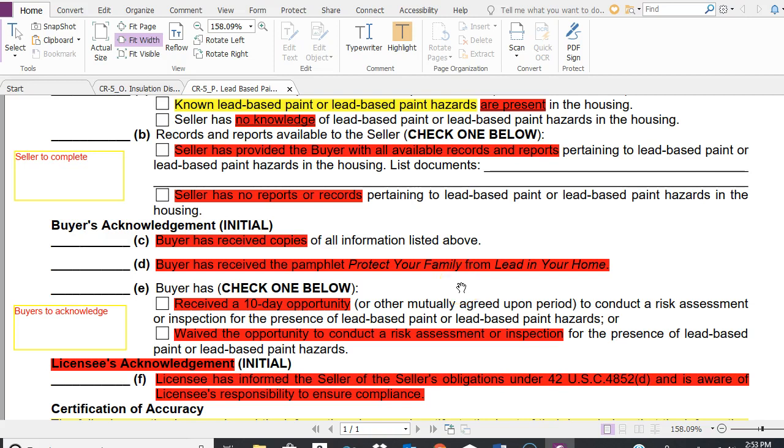We have a copy, I believe, in our miscellaneous forms. You should always have a copy. You can get them for free. You can direct the buyer where to download it themselves. But they are going to have to initial acknowledging that they have received that pamphlet.